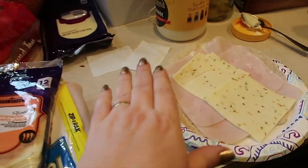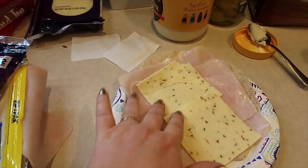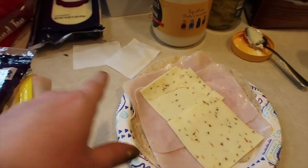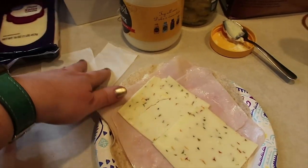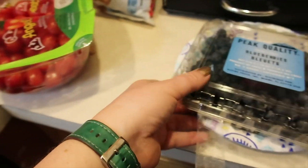So I am doing a low-carb wrap for myself, and then I have a couple different little sandwich orders. We just got some turkey, this spicy cheese, some Swiss cheese. And of course, we got our regular tomatoes and blueberries. Gonna get through these. So the younger kids have been out at dance, and they're actually gonna be home pretty soon. Zion and I are gonna play some skip-bo.